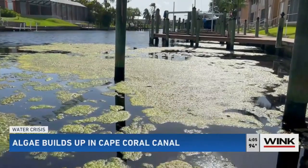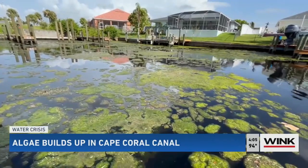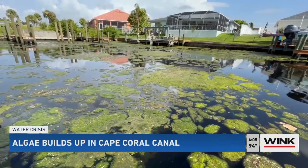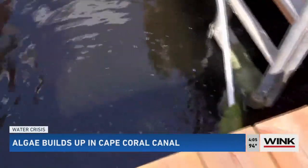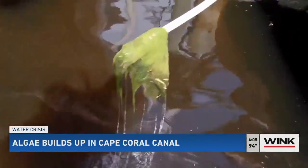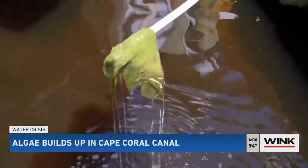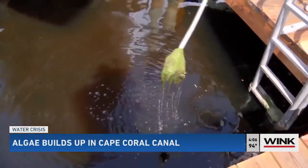It's surprising how fast it grew. It went from just a little haze on top of the water to a thick mat within a week. You can see how widespread it is across the end of this canal off Country Club Boulevard, but it's not just floating on the surface. But it goes down 6 or 7 inches and it's a thick carpet. Picorni told me he uses that stick to break up the algae so he can get his boat out.